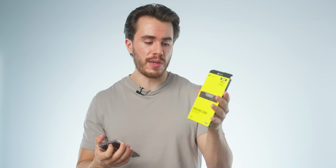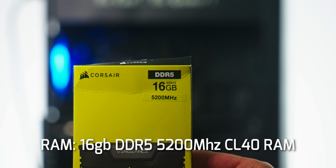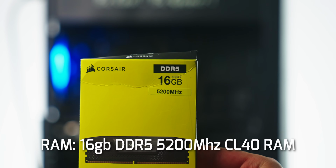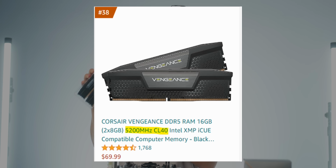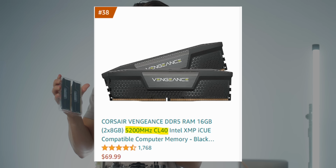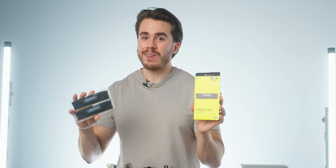Also, in my opinion, Corsair RAM isn't necessarily bad. They aren't. It's just this specific SKU is, and it's also, once again, very cheap. This is a 16 gigabyte DDR5 kit of RAM that runs at 5200 megahertz, but with a cache latency of 40. And this is also one of the best selling SKUs, I think, on Amazon and Newegg because it's cheaper than 32 gigabytes. And people don't know that having a fast speed of RAM needs to have low cache latency. And although this runs at 5200 megahertz, its cache latency is very high.